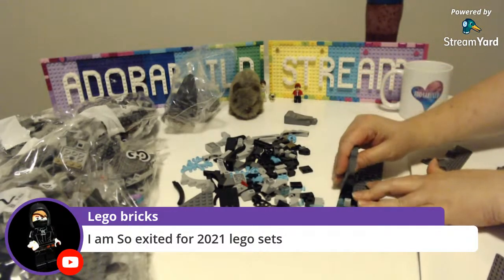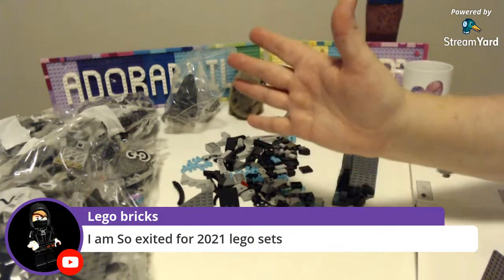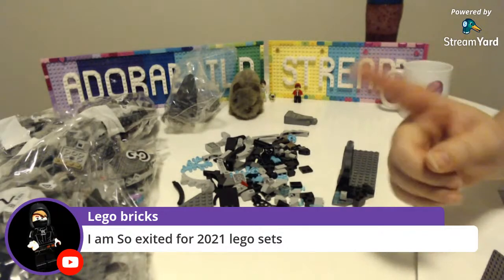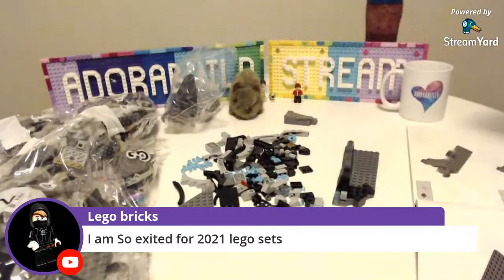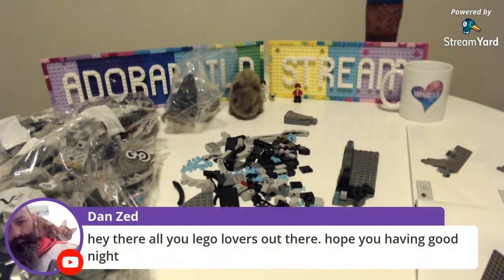So all the Harry Potter books. Hey, Brickish, how you going? Oh, and Dan's here as well. Hey, Dan, it's nice to have you here. Depending on how long you're going to be in the chat for, Dan, we might get a chance to build up the surprise non-Lego set today. But I definitely want to make sure that I build it while you're in the chat, Dan.